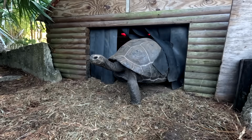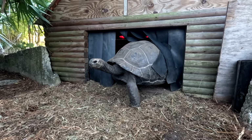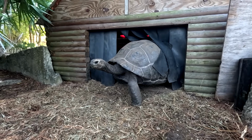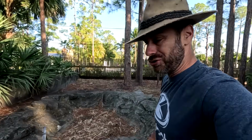He's always looking for affection, Nostradamus, and he has been like that since he was about Timmy's size. And Timmy, of course, is the smaller Aldabra that's in the front enclosure. But yeah, I think this is it, friends. We're not going to get much more action. Never work with children and animals. That's what they say in showbiz, because they're on their own time.